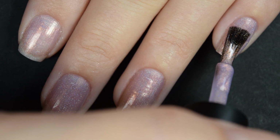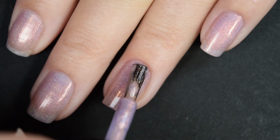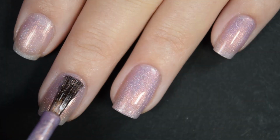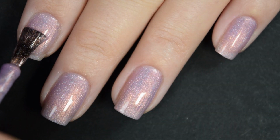Here's our second coat, and this built up really nicely in 2 coats, but I am going to go ahead and go in for a third because I can still see my nail line. Depending on your application of this, again, you may end up going okay on 2 coats like I did for my ring and middle finger.